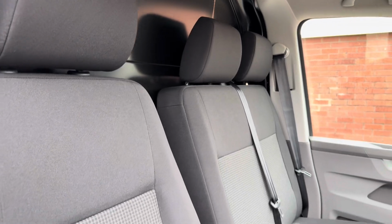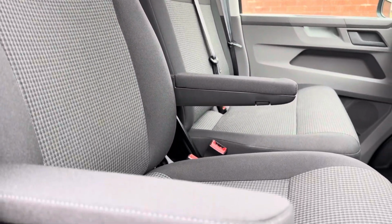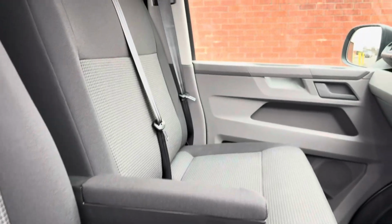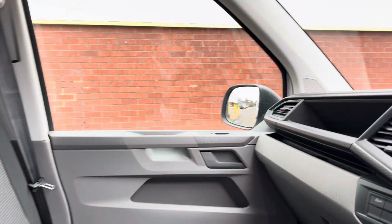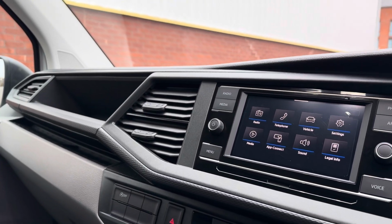At the front of the vehicle, you have 3 passenger seats that are divided into a 1:2 ratio. These seats are covered in double grid woven fabric upholstery in titanium black. The driver's seat also has additional dual armrests for extra comfortability, and you have a 6.5-inch touchscreen infotainment system.